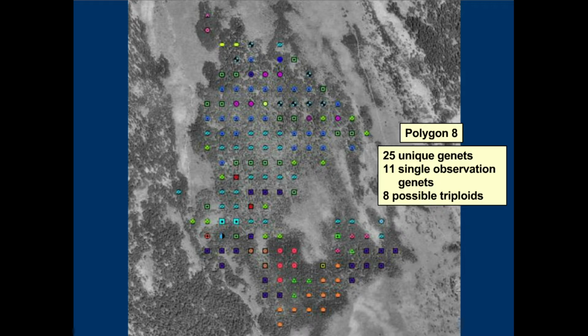Okay, and again, you see the same pattern. Some of these are spread all over the place. Some of them are really rather localized.